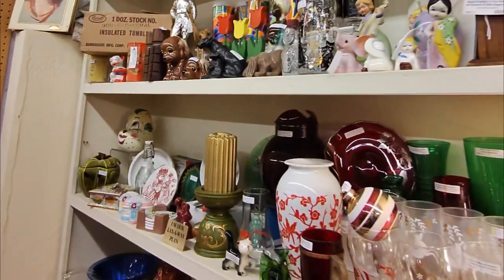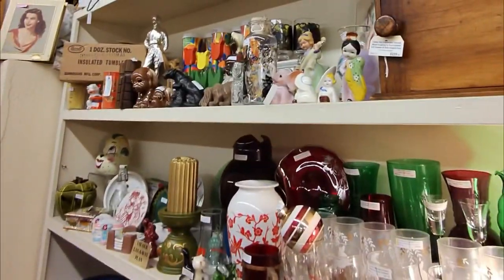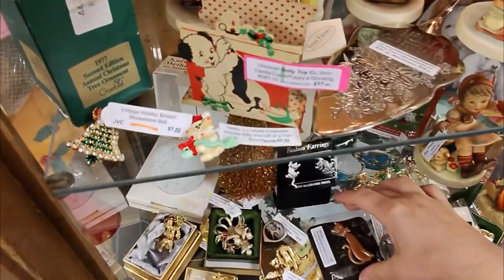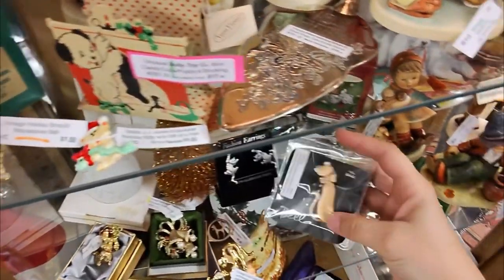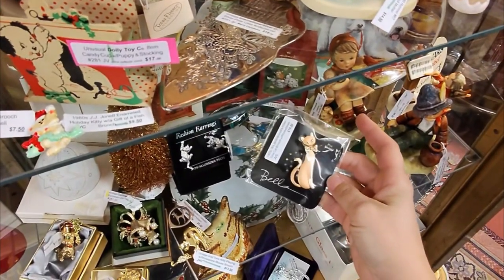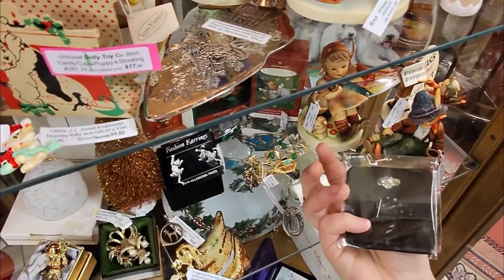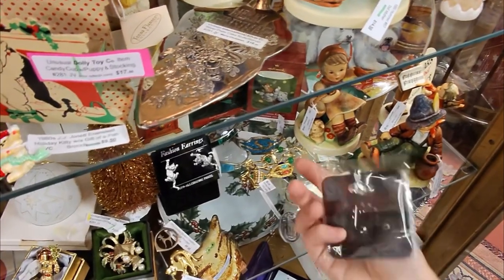All right, let's keep looking. I don't think I'm on a mission for anything today. Whatever I find, I find. I don't have any particular sales coming out. I mean, the jewelry sale every Wednesday, but here I am looking at the jewelry. They had some cat brooches there. I really liked that one. I think that was like $12, I want to say.